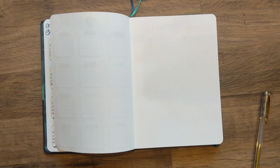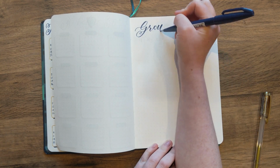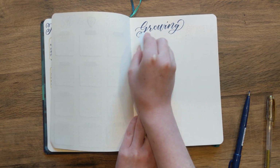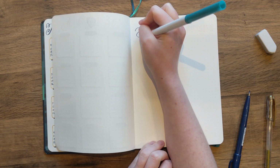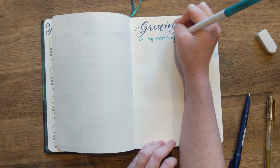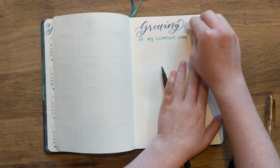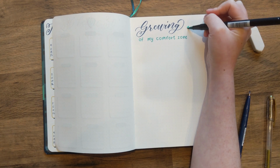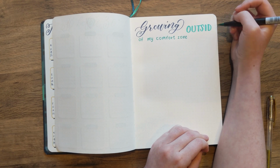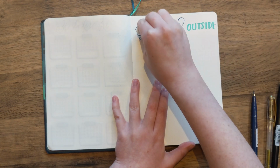On the right hand side I have my comfort zone. I enjoyed using this one last year, but I ran out of room as the quote for the page was so large it covered half the page. This year I went for the quote growing outside of my comfort zone. I've made the quote smaller this year so I should have more room to fill the page, and it's really rewarding to look back at this page at the end of a year. It's almost like mini achievements revolving around how you've pushed yourself, and it gives a sense of fulfillment.